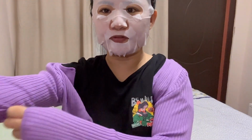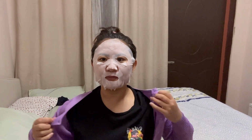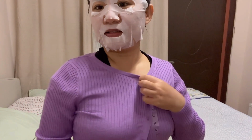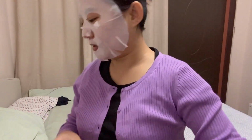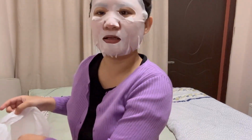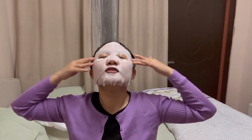Oh, I really love the feel. And this is how it looks. Actually it fits me perfectly. And it's a sweet color. This is in medium size. Let me just take this one out, and let me just soak into my mask and infuse all the goodness.